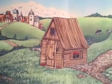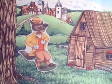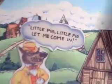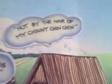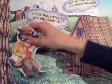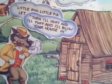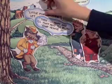And then I'm sure you know who was in the forest and who came along and thought, "Oh, well, I blew down that first house made of straw. Now I'm coming to the house made of sticks." And he knocked on the door. And he said, "Little pig, let me come in." And what did the little pig say? "Not by the hair of my chinny chin chin." And then the big bad wolf said, "Well then, I'll huff and I'll puff and I'll blow your house in." And so he huffed and he puffed and he blew his house in. Oh, so that house didn't stand up very well now, did it?